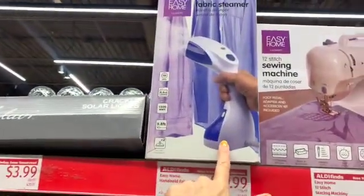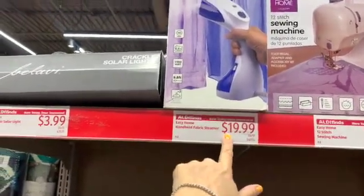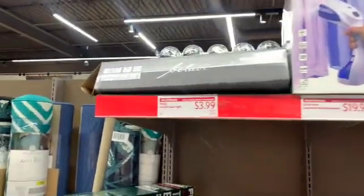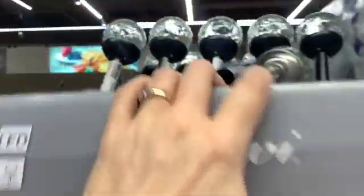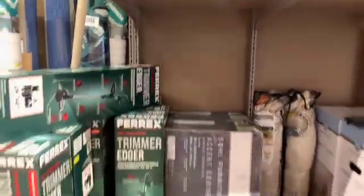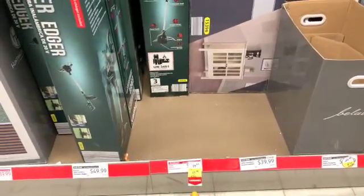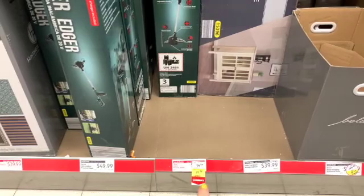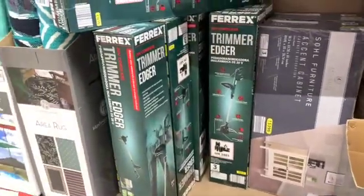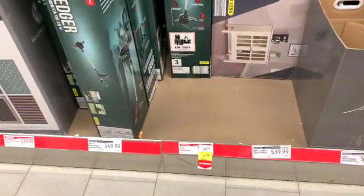Another steamer. I featured a steamer in my last video that was, I believe, a few dollars more than this, but this is a second variety. We also have the Crackle solar lights back here. Those are $3.99 each. And then down here, even more clearance. We have pressure washers for $49.99. I think my store is out of stock, but the pressure washers are $49.99, down from $99.99.